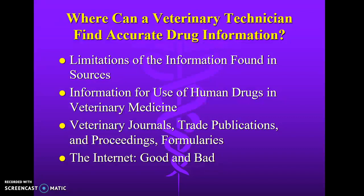And then formularies. Formularies are developed from a lot of these resources that I have talked about, usually published resources from peer-reviewed journals, and in addition to the labeled uses of the drugs. So it gives you a complete picture of those studies and the labeled information in one spot. And so they're very convenient, but they're going to be produced by people that know about the drugs and know what are good studies to publish information about.